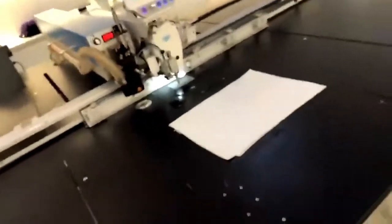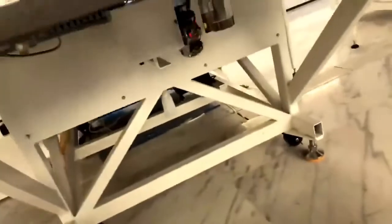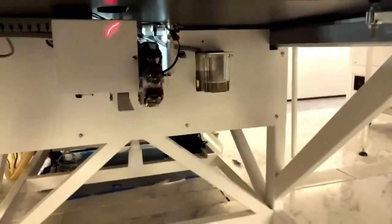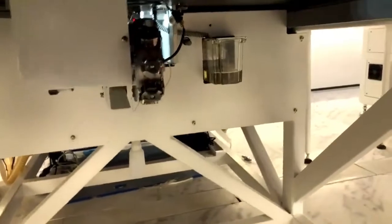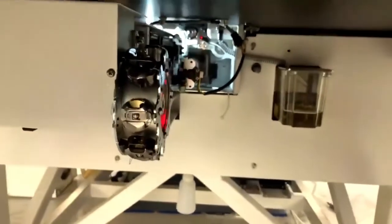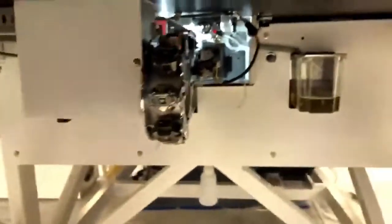Second one, the bobbin detection. Sorry, this is our shuttle hook auto change. This is the device, the shuttle hook change device, automatic one. So this means one day you no need to change the bobbin case and the shuttle hook. No need on this machine.